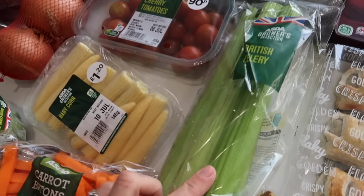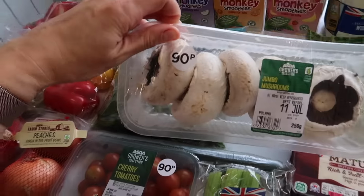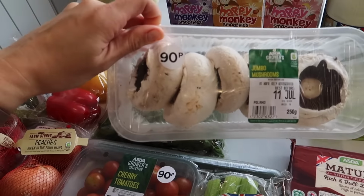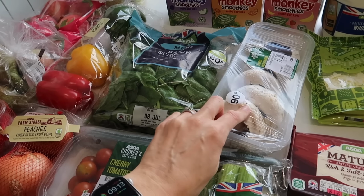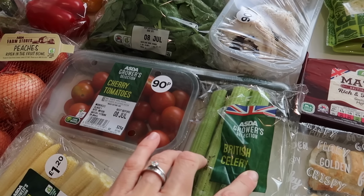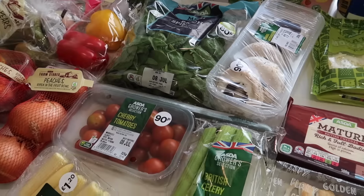And I've got some celery for a change this week. Don't normally buy celery. And some mushrooms. Now I love mushrooms and Zara loves mushrooms. Everyone else thinks they are fungus. I mean, they are fungus, but they think they're poison and they wouldn't eat them. But for my lunch one day while the children are having some sandwiches, I'm going to do some kind of stir fry with some celery and mushrooms and bits and pieces like that. Just because, why not?